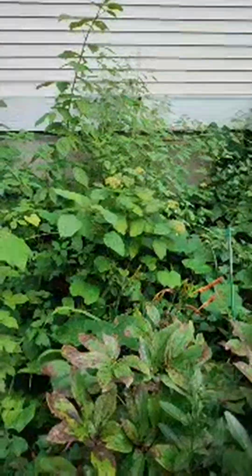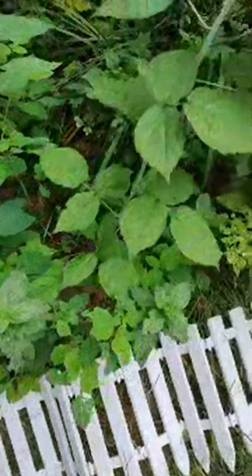I have several kinds of mints. And that's hydrangea there. Columbine. Mint, columbine. This is lemon balm, probably. Lemon balm, lemon mint. Chocolate mint, apple mint, spearmint. I have at least 10 kinds of mints.